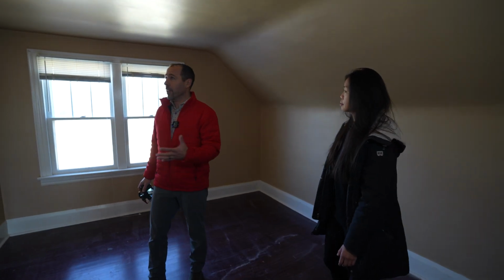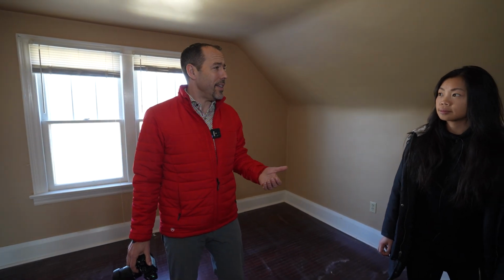Awesome. Being up on the second floor, I guess we'll see how hot it gets in the summertime, but they can always put in a window shaker air conditioner. Or do you guys have AC here? It's all forced air, so there is an AC that's connected to that system, but we do need a plan to upgrade that eventually. There you go.